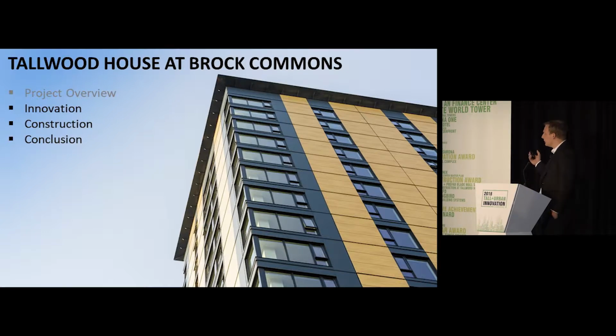I'd like to take you through a general project overview so you get a feel for where this project came from and how it became designed, then really dig into that innovation and what's specifically unique about it, and how that impacted the construction sequence, both in terms of erection and speed and in just logistics. And then I'll wrap up with a conclusion on how this innovation can really drive certain market sectors moving forward.